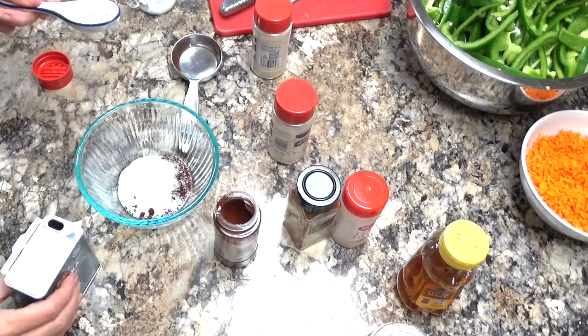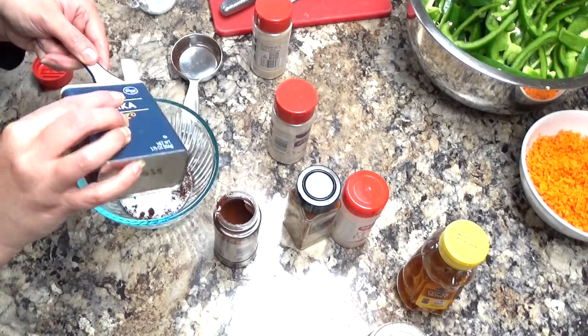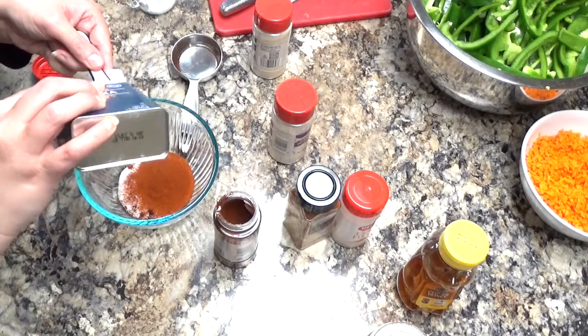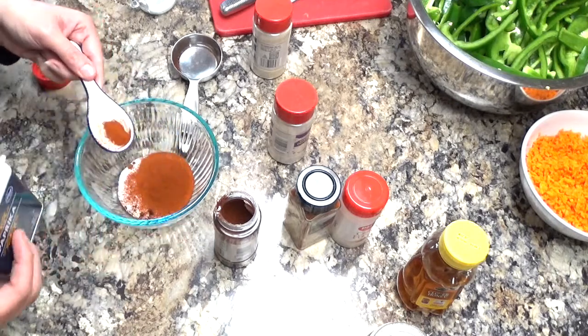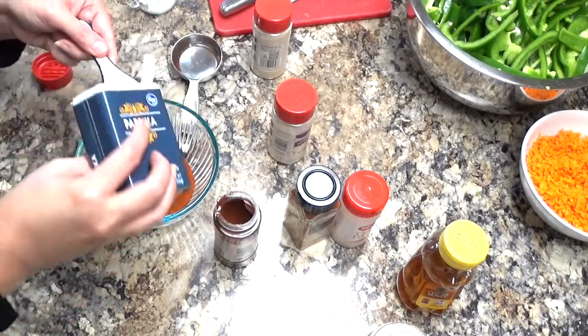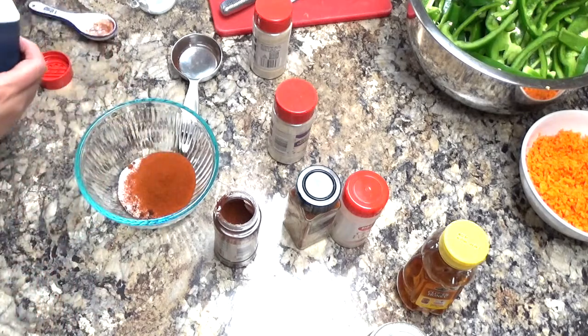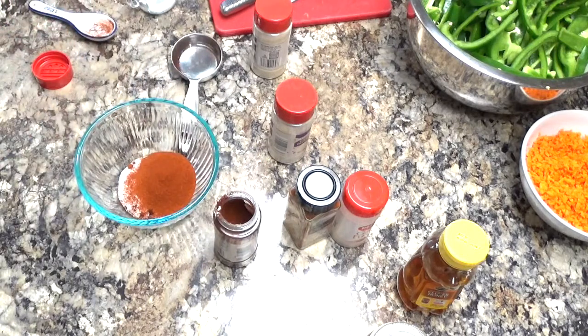2 tablespoons of paprika, and thank you, Lucas, for bringing me this. Last time I made deviled eggs, I think it was for Memorial Day? I can't remember what the last, 4th of July, that's what it was. I didn't have any paprika and he brought me some from his place, so he saved the day. So I still have his paprika here. 1 tablespoon of onion powder.